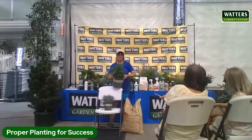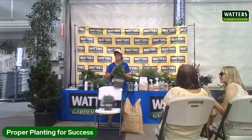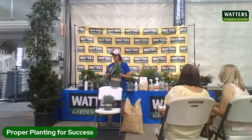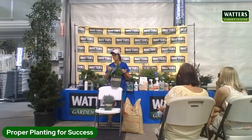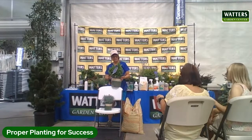Boxwood is one of my favorite plants because it is extremely resistant to deer, rabbits, javelina, all of that. Really easy to take care of. Low maintenance, no diseases that I am aware of, no pests get into this. So if you want something that you can just plant and leave alone, this is probably it.